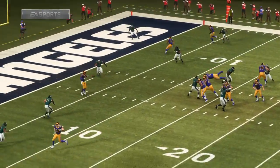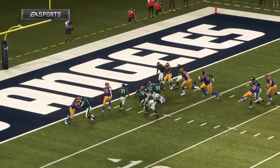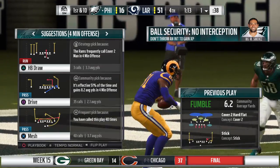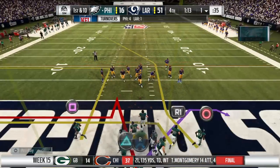It's nice to give them credit, isn't it? Because so many times it's more a matter of what the offensive guy didn't do. He didn't secure the ball, didn't cover up. In this case, let's just give credit to where it belongs. Knocked it free, made a big play.